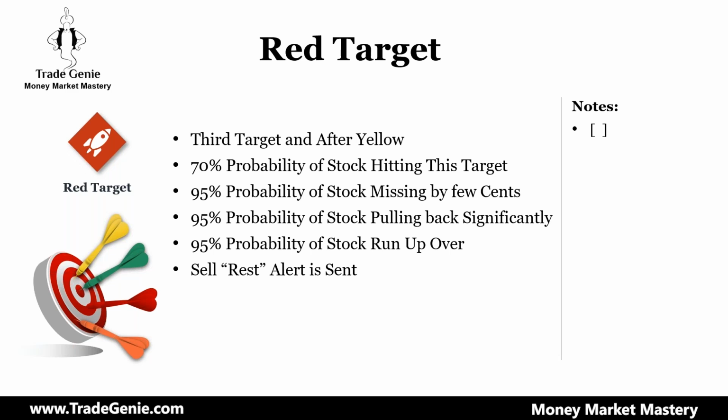And another thing, if the red target is crossed, I will explain. All the resistance can be broken and all the support can be broken. Resistance is meant to be broken, support is meant to be broken. So if the red target is crossed during the intraday movement, or during the pre-market hours or after-market hours because some news comes, then you have a high chance of making more money.